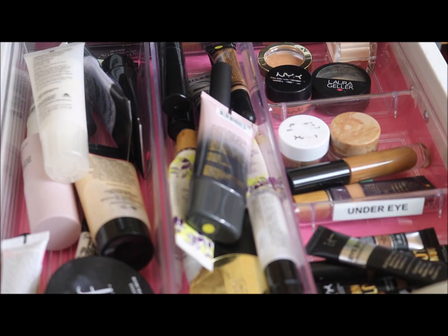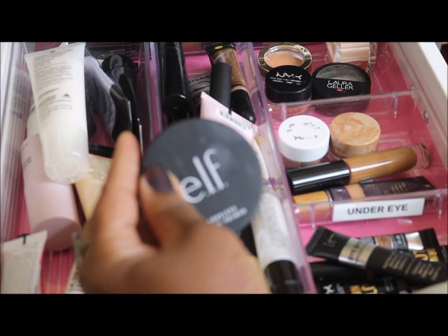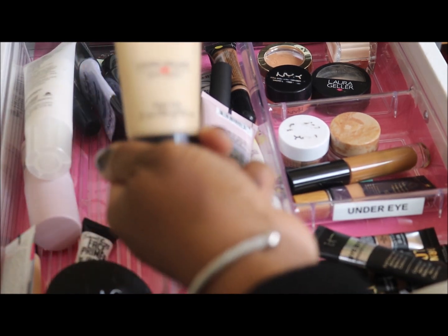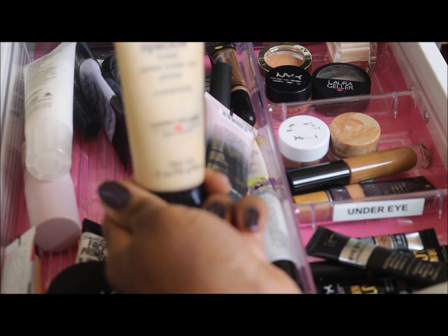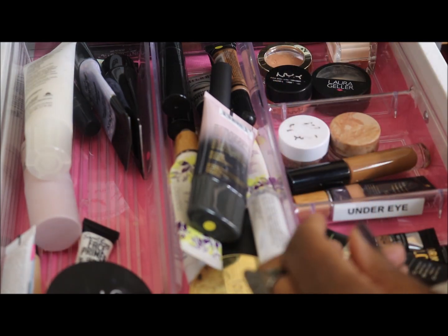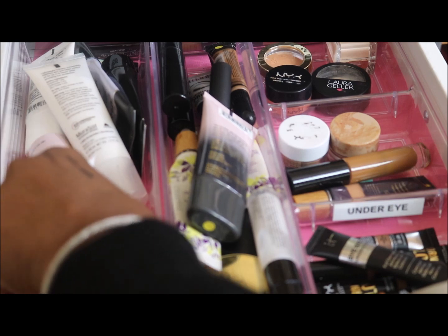So I am going to keep out the spackle, of course, that's in my pan 2020, but I am going to add another one. And I have here the e.l.f. Poreless Putty Primer. I have another Laura Geller spackle tinted under makeup primer. This is in champagne. That might be fun to pull. Yeah, let's do this one. This may give me a little glow. So I'm going to pull this, and I'm going to look for one other one.